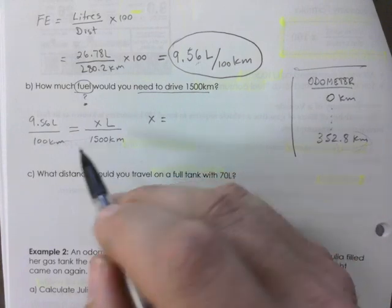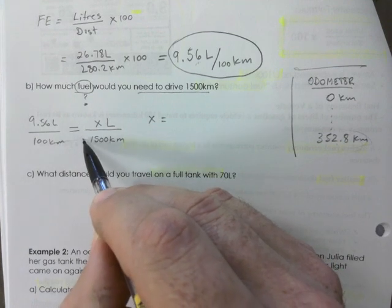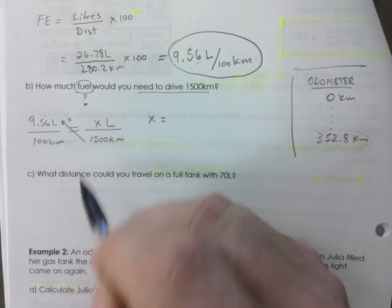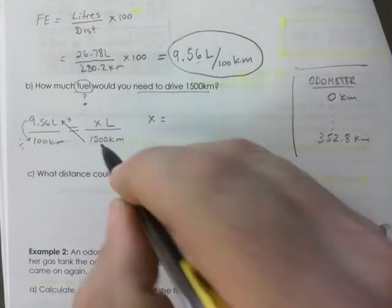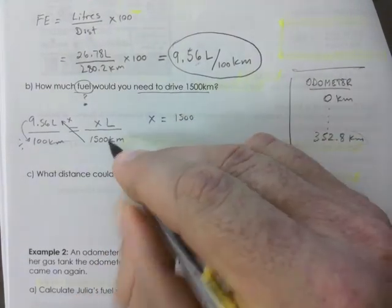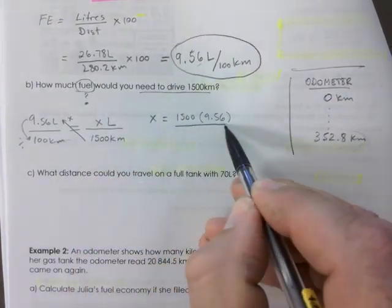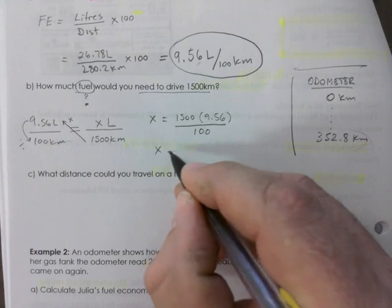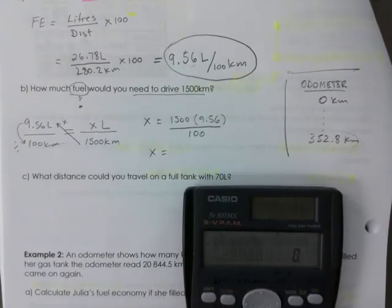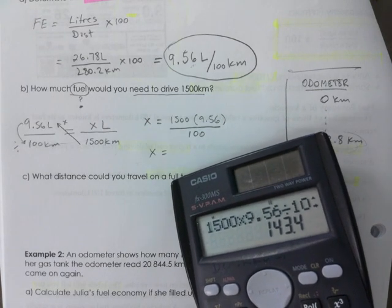So the trick is you go to your variable, start with the number. It's down here, right? So you're going to go cross multiply, and then you're going to divide as your next step. This is just to help you remember. So 1,500, right, multiplies 9.56, and then you divide by 100. I am very sure your teachers in grade 10 and grade 11 use proportional reasoning. If not, I have to have a word with them. Right? 1,500 times 9.56 divided by 100. If you need a review, that's okay. You need 143.4 liters.